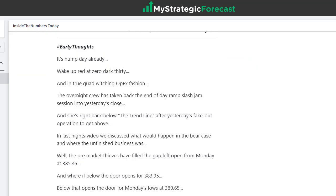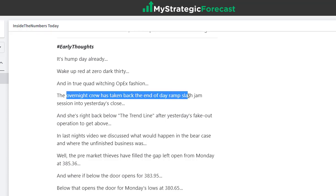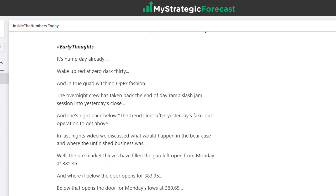Now let's check out inside the numbers. This is where the story is going to come together, where that trend line was around 383.95. So what we had is a typical quad witching options expiration type of situation where the overnight crew has taken back the end of the day ramp from the day before, which is yesterday. That happened very similar to what we just saw today into the closing bell.